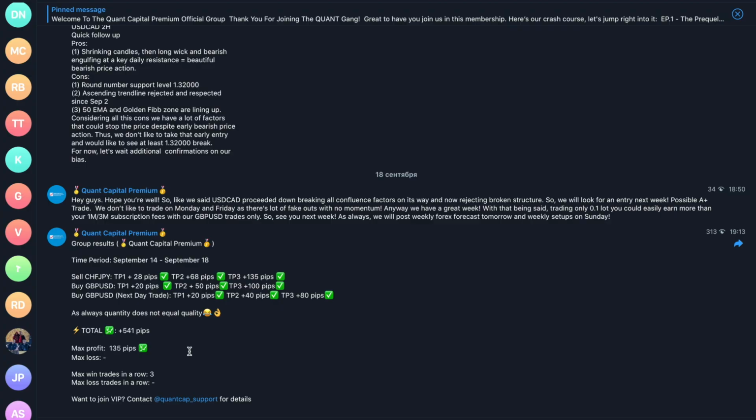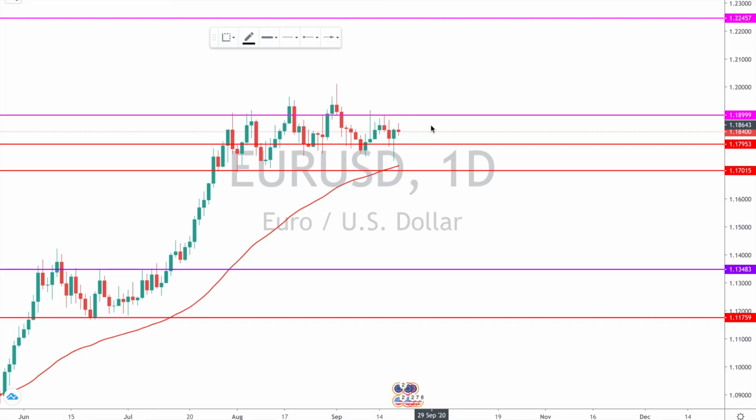And let's get back to the analysis. So here's daily, and as you can see, absolutely the same picture. Price stalled in the same consolidation, approaching the monthly effective resistance and the daily effective support.